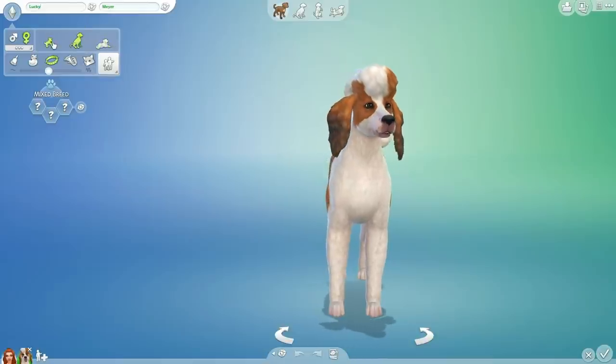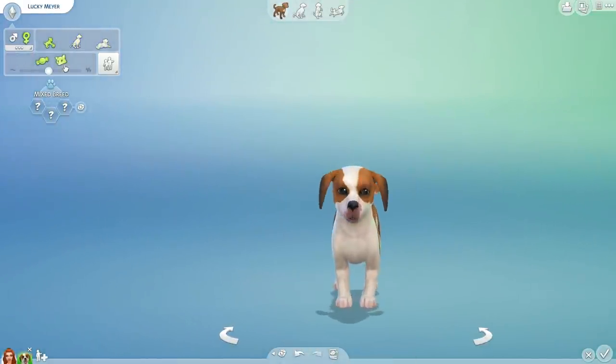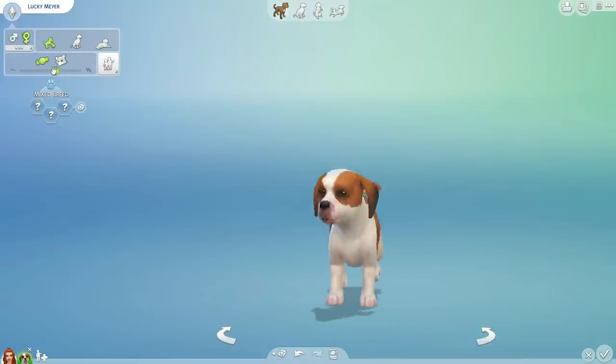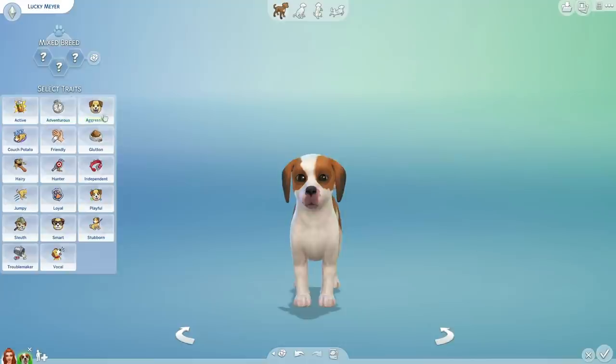So adult, do we want a puppy? Oh, I kind of want a puppy. Okay, I think we're gonna get a puppy. What is that? Fox or sweet? Okay, that's cute.